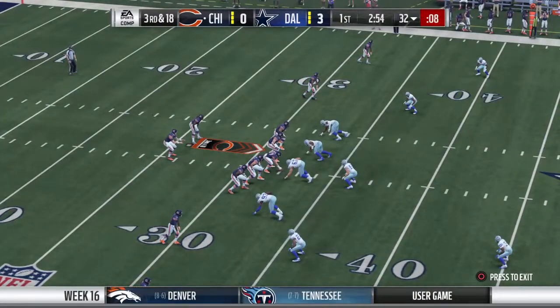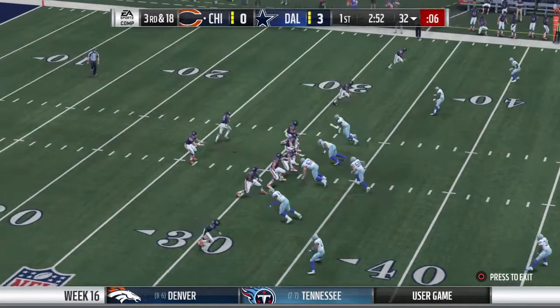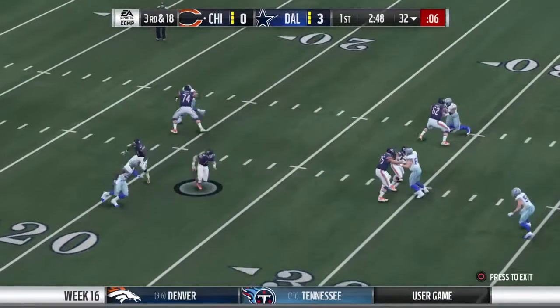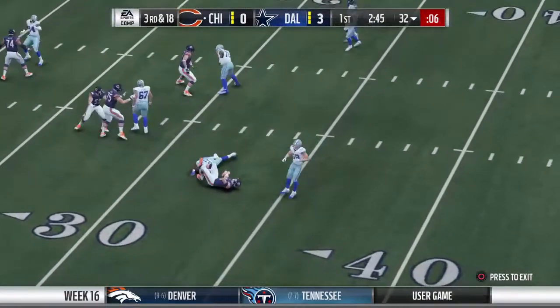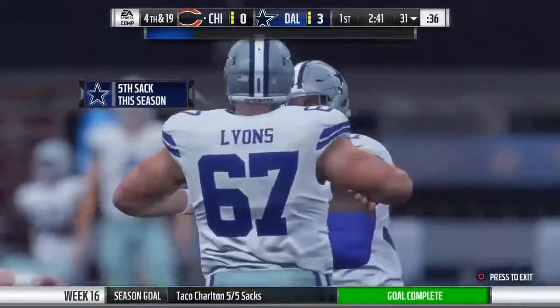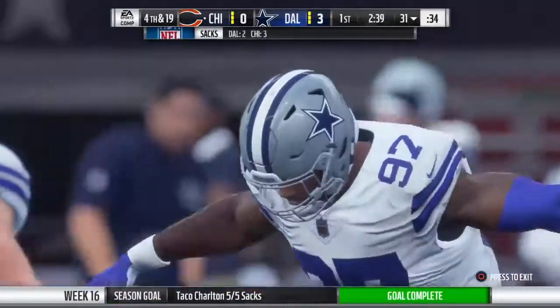Well, I know it goes against the instincts of the person catching the ball because all you're ever taught is catch the football, don't drop it. But drop it there. Yeah, in that situation, dropping it would have... And the Cowboys' pressure gets there this time for the sack. Taco Charlton in there to drop him for his 5th sack of the year.